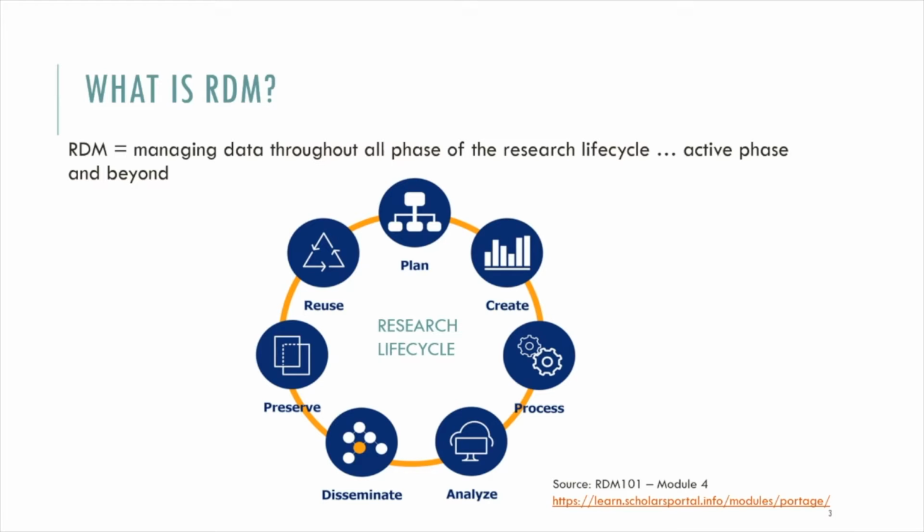So the first question, which really everyone wants to ask, what is RDM? RDM stands for Research Data Management, and it involves managing data throughout all phases of the research cycle. What I'm showing on this diagram is the main stages of the research project, what we call research cycle. Every person who is involved in academic research goes through these cycles over and over again in their career, so they're very much familiar with this cycle. And of course, the diagram is very, very general. It does not include any details, and it is applicable to all disciplines.